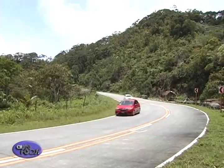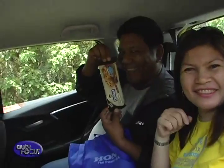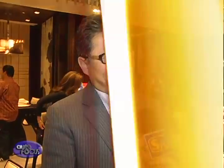Well, I was very happy to hear that in this media test drive today, all of the media people who joined enjoyed the good ride, steering feel and drivability, engines, transmissions, and also the cabin inside. And I'm quite happy that I've got a lot of good response from the media people today.